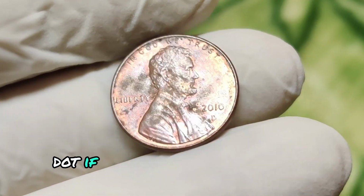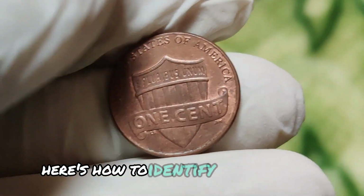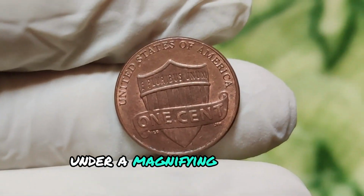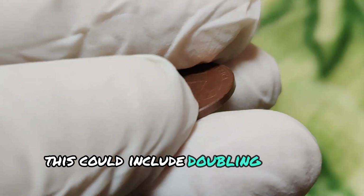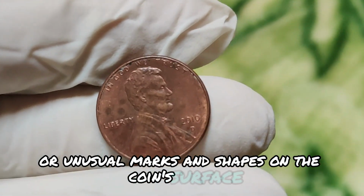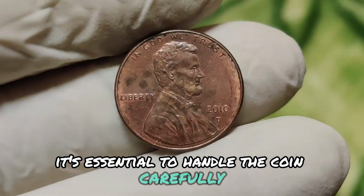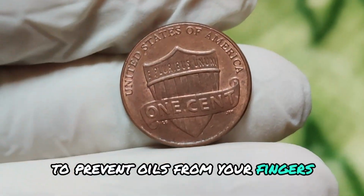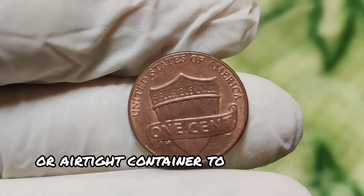If you think you have a 2010 Lincoln 1-cent that could be worth a fortune, here's how to identify and protect it. First, examine the coin closely under a magnifying glass or microscope, looking for any visible errors. This could include doubling on the text, any off-center designs, or unusual marks and shapes on the coin's surface. Once you've identified a possible error, it's essential to handle the coin carefully. Wear gloves if you can, and avoid touching the surface to prevent oils from your fingers from damaging the coin. Store it in a protective coin holder or airtight container to maintain its condition.